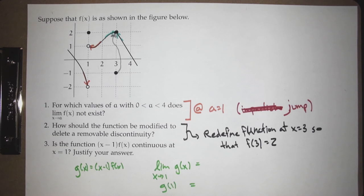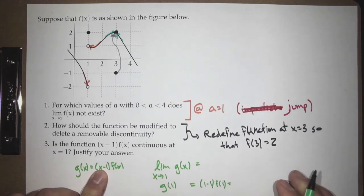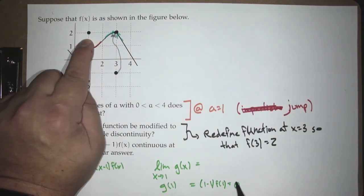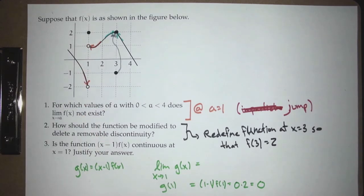Do you want to do the limit, or do you want to just plug it in? Probably plugging in is pretty simple, right? So g of 1, according to the rule, is 1 minus 1 times f of 1. What is f of 1? 2. 0 times 2, also known as? 0. Okay, so g of 1 should be 0.